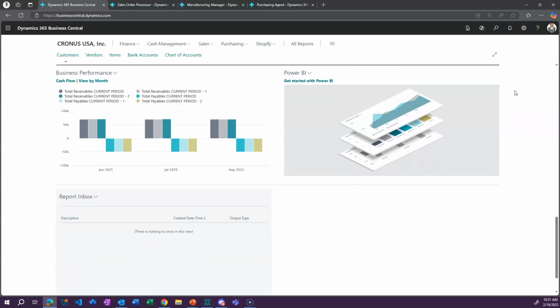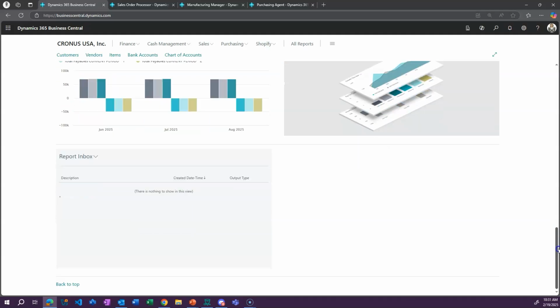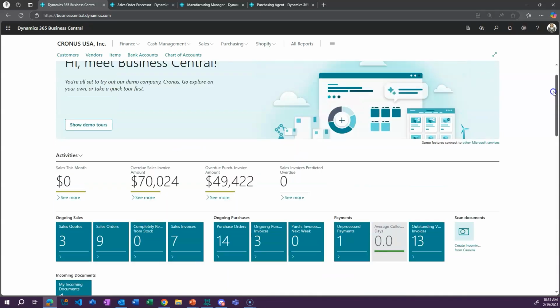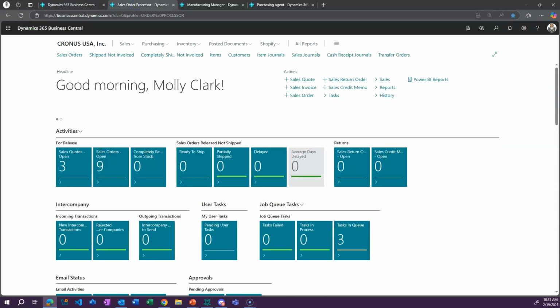You can see here that there's a place to insert Power BI. Power BI is natively integrated with Business Central. And there's a report inbox so that users can request reports be sent to them every day and run at night and appear in this report inbox. Now, we could also look at a sales order processor role. So I've opened up multiple roles here in different tabs, and I'm going to walk through a few of them and discuss what these roles are.